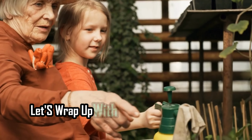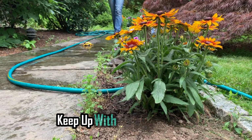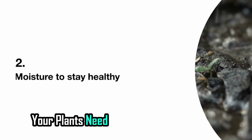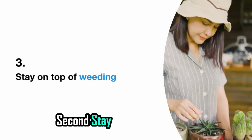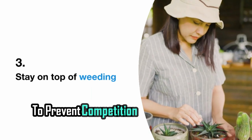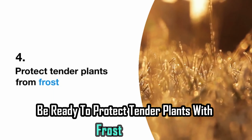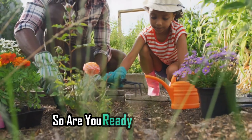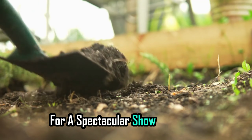Finally, let's wrap up with some essential garden care tips for August and September. First, keep up with regular watering, especially during dry spells. Your plants need moisture to stay healthy as they prepare for winter. Second, stay on top of weeding to prevent competition for nutrients and water. Lastly, if frost is in the forecast, be ready to protect tender plants with frost covers or by moving them to sheltered spots. So, are you ready to get planting? These simple steps will set your garden up for a spectacular show next year.